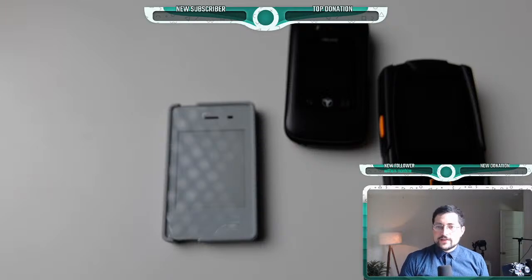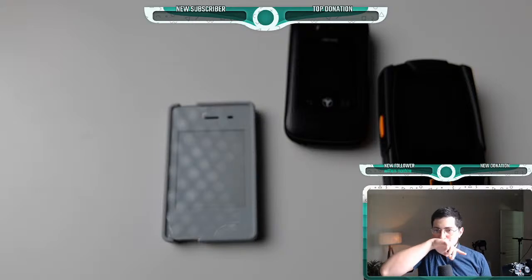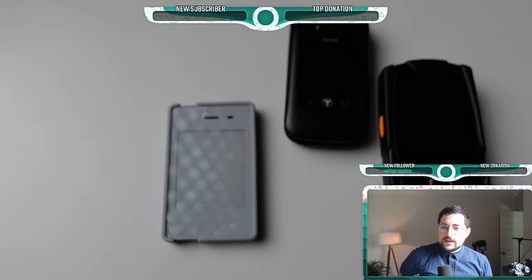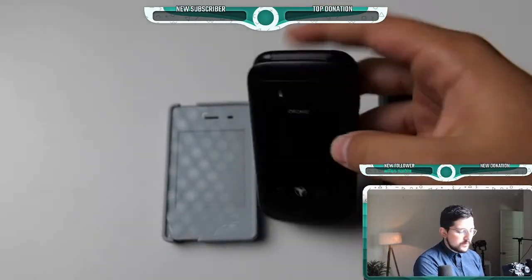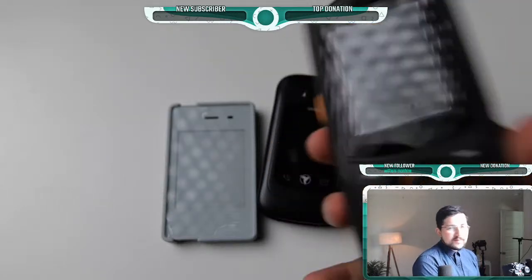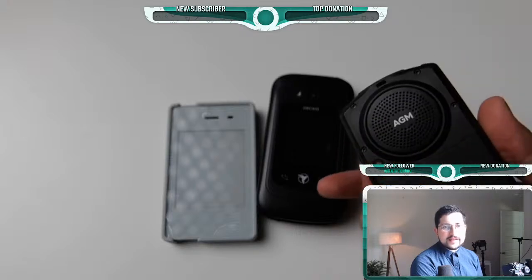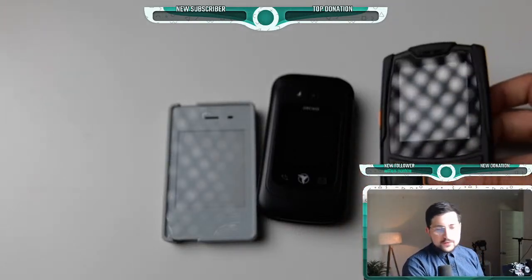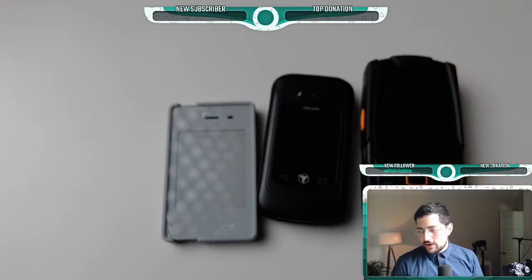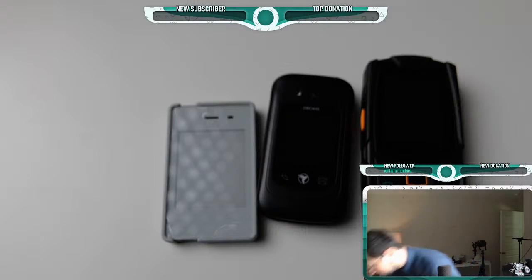It looks like the old Nextel phone seems sturdier than the others. How's the weight compared to the Light Phone? Well, I don't know which one you're talking about. I think you're talking about maybe, so both of these are a little bit heavier than the Light Phone. This is the Sunbeam, and this is the AGM. The AGM is definitely heavier than the Light Phone, but it has that amazing speaker on the back, super useful most of the time. I really love that. But let me charge this one up.